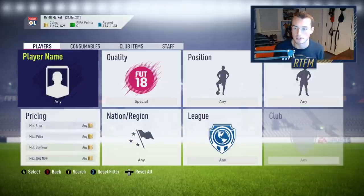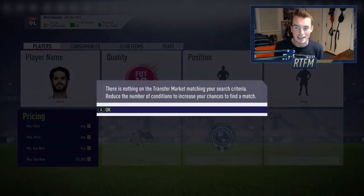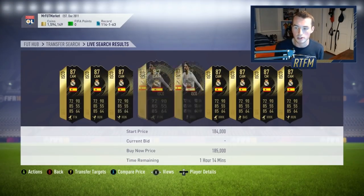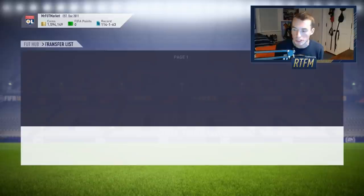Let me give you another example. Isco yesterday, right? Isco's usually around 180, 185. Isco went to 155 yesterday on Xbox. All right? I picked up another one, and I already had 10 in my trade pile's investments. Look at him. He is already at 180K, and I sold a ton of mine earlier for 185. It's unbelievable, this method, guys, and you really, really need to take advantage of it.